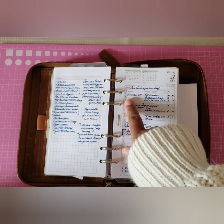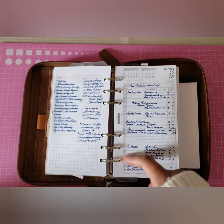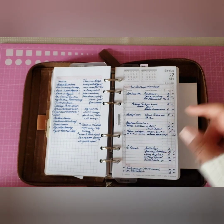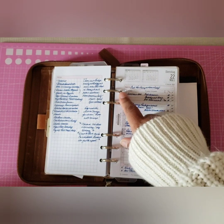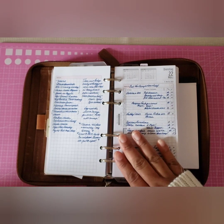So I break down his routines at 7 a.m. This goes 7 to 7, but then you have some blank boxes down here at the bottom where you can write in different times and a little bit more things pertaining to your day. But his day actually starts at 7, so this insert works for me.